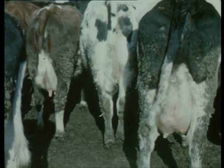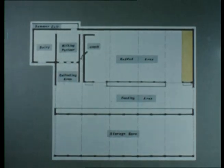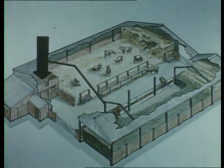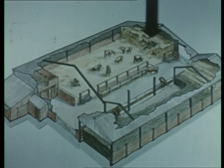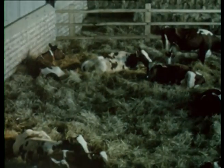An unhappy looking bunch, quite different from the herd on the farm we have been looking at earlier in this film. Remember, if a yard and parlour system is to function efficiently, it must have a good work routine. Carefully planned buildings are an essential part of the operation. This means having the milking parlour, the cow yard, and all bedding and bulk food in one integrated unit. The result? Clean and contented cows.